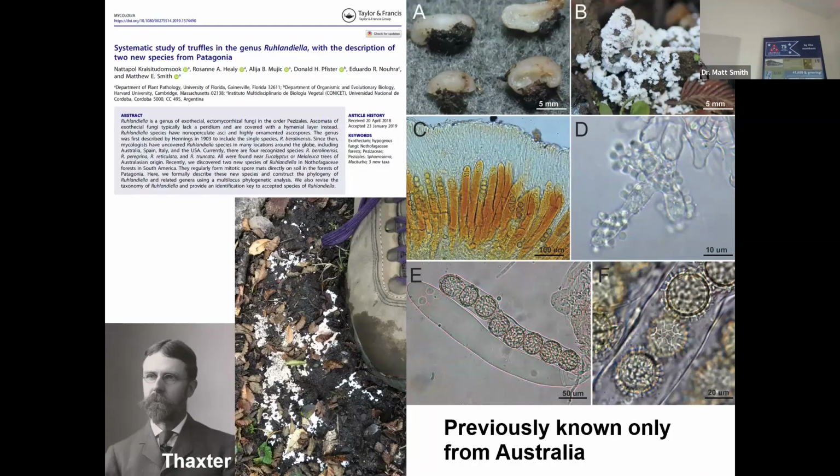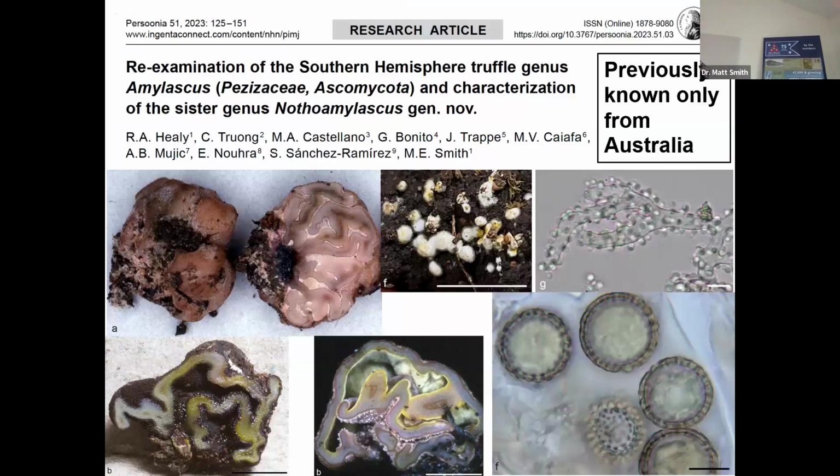And we also found that it's very common. It forms these white mats all over the soil, and it makes asexual spores on those mats. But this little gelatinous ball is very hard to find. It's really, really tiny. So we were able to name it. And this genus was previously known only from Australia and in association with eucalypts. And so we now know that this genus is actually in 2 hemispheres, right? So that's pretty cool. And it's nice to go back to this natural history and read these old diaries and then find the fungus and give it a name.